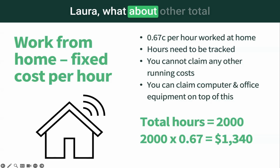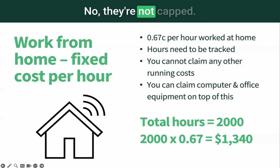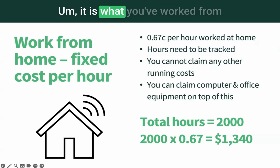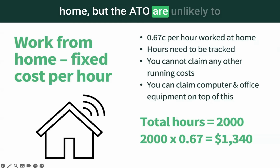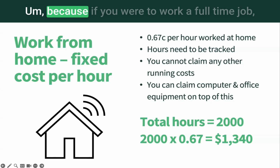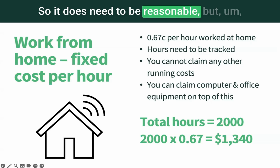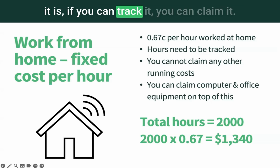Laura, what about, are the total number of hours capped? No, they're not capped. It is what you've worked from home, but the ATO are unlikely to accept 80 hours a week for 52 weeks. Because if you were to work a full-time job, you wouldn't be paid for all of those hours. So it does need to be reasonable, but if you can track it, you can claim it.